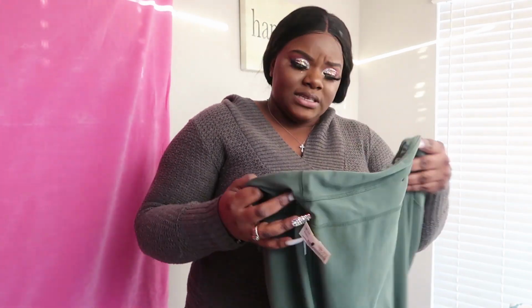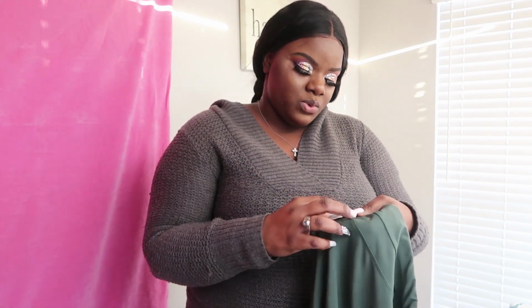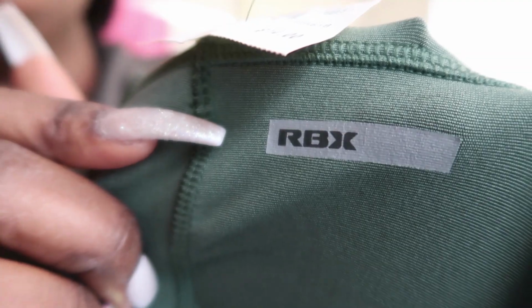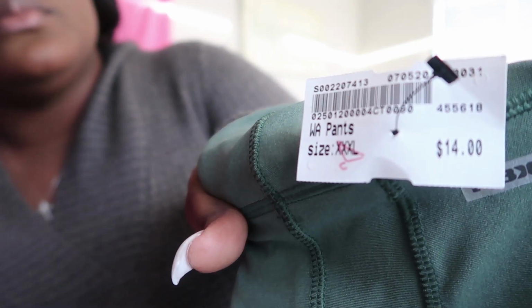She is from RBX, which is a fitness company that makes workout clothing. I'll show you guys the label here. She is originally priced at $14. So with the 90% off, I got these super cute leggings, not for $14, but for $1.40. Drop the mic and walk away. I'm just kidding, you guys.